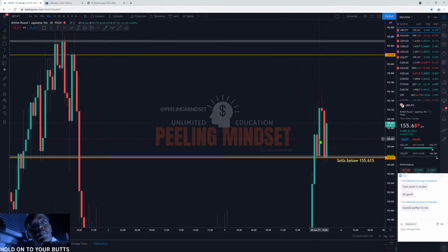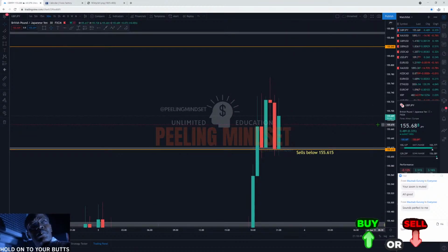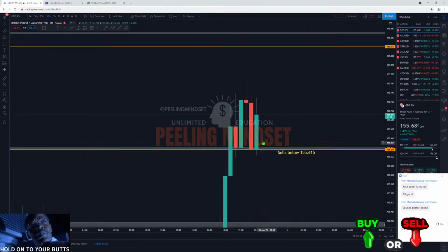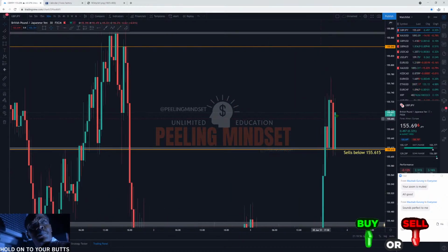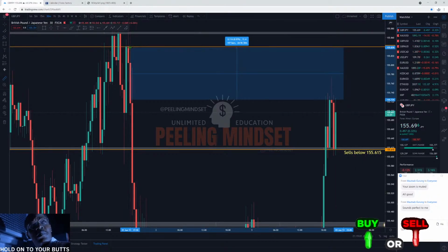The current 30-minute candle has bounced off its support from the bottom, but is actually rejecting the top of the range. Interesting. We will see in the next 11 minutes if a support has been established or if price is actually going to reject this area. We will see.